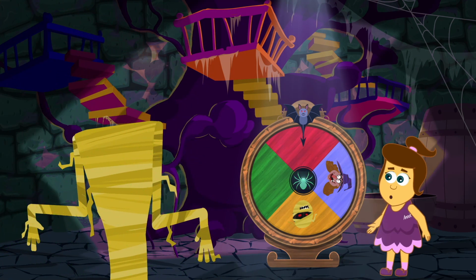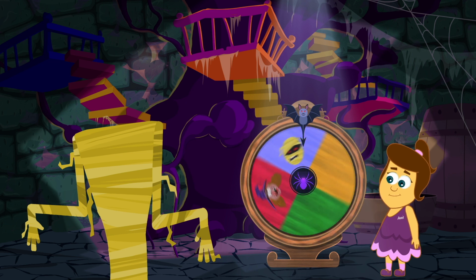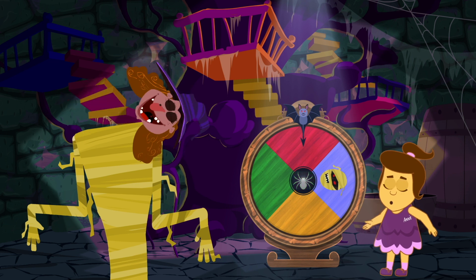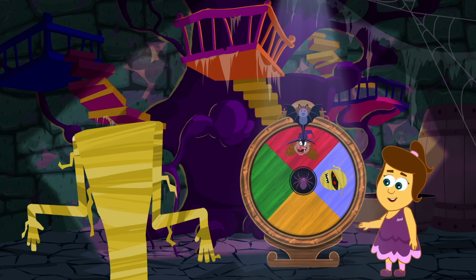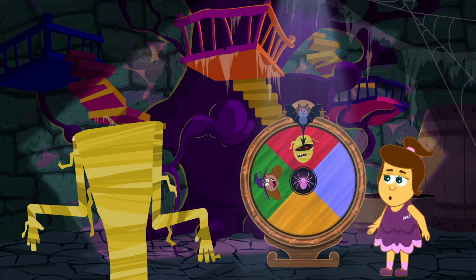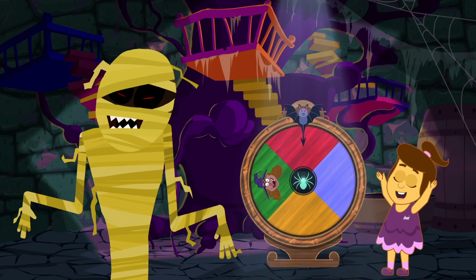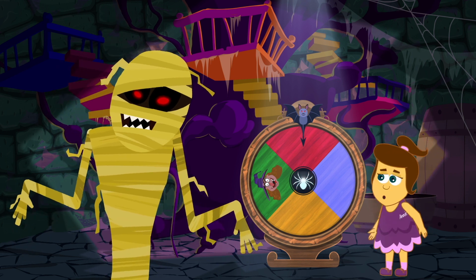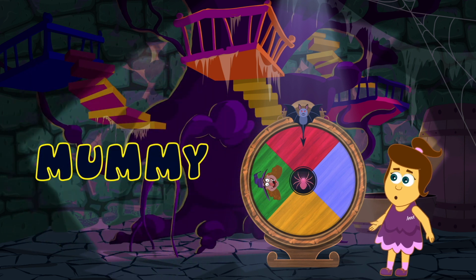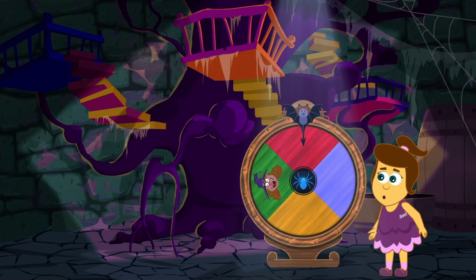Ooh! Is it a witch? So it must be this one. Yay! Yay! Very happy too. Mummy! Wow. Excellent. We've only got one head left.